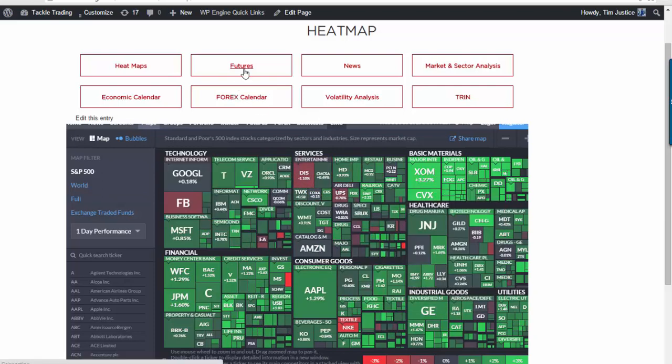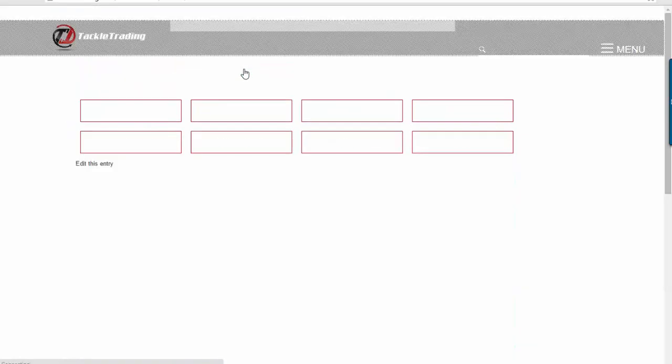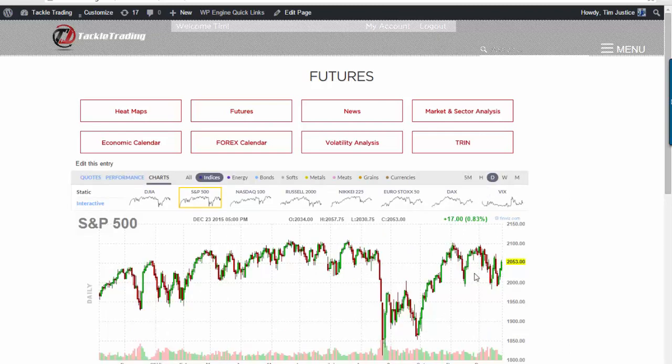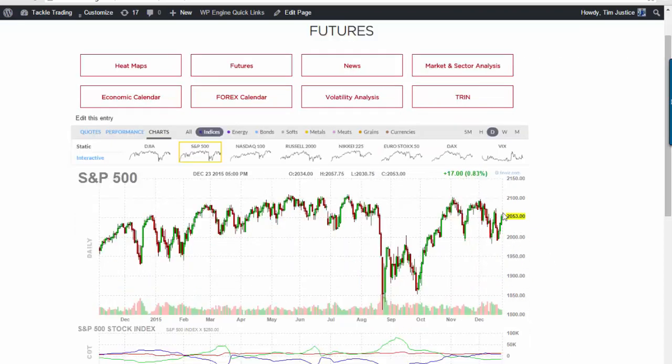Let's take a look at the futures market, and the 5 products we look at each and every day. Click on the daily chart. The S&P is approaching some resistance in here, kind of stuck in the middle of the range. Support at 2,000, resistance at 2,100. Neutral as we move into the holiday season.